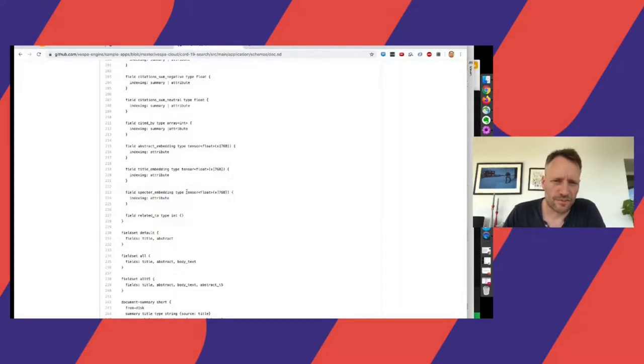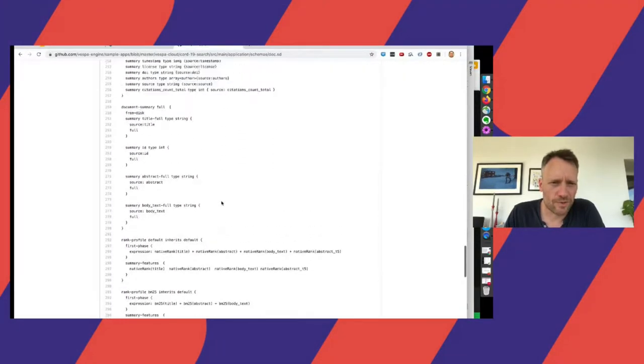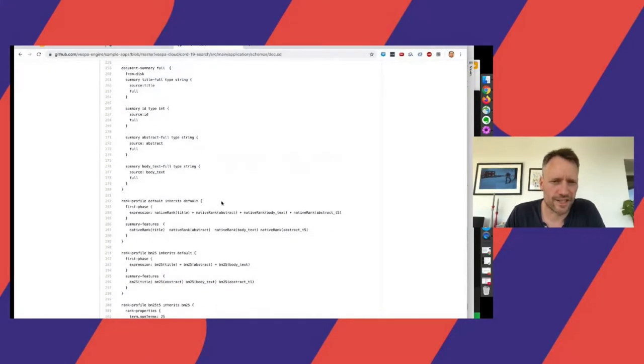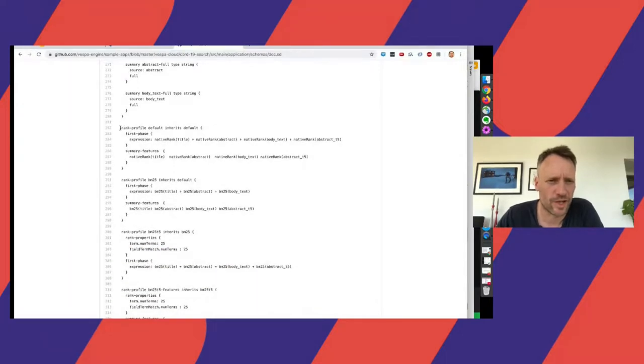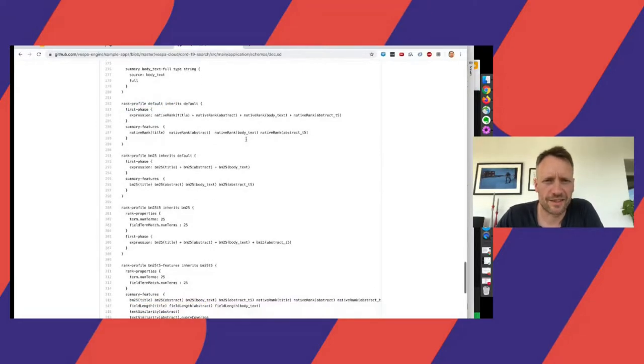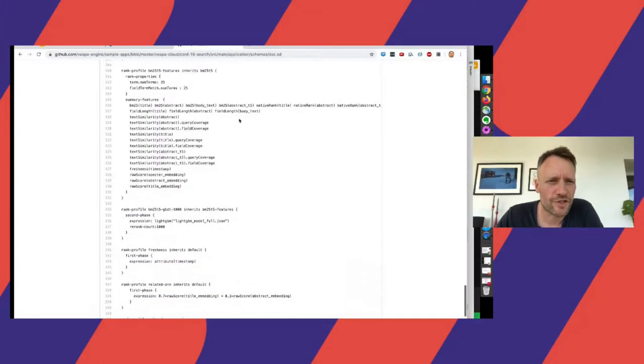And those are all single dimension dense tensors. The scheme also describes how we can rank or alternatively evaluate machine learning models on this kind of data, which is what we call a rank profile. So there's a bunch of those here. I won't go into them in detail, but there's one that just does normal text features, one that uses BM25, which is also with the normal text features.